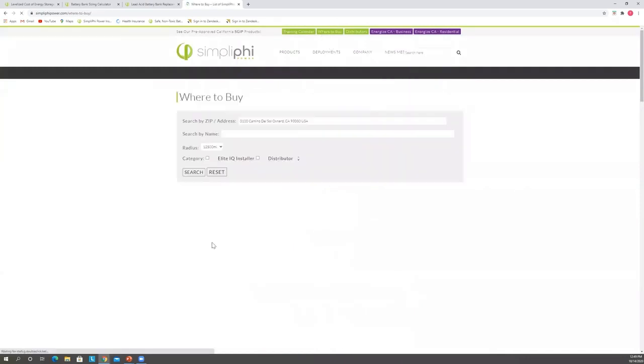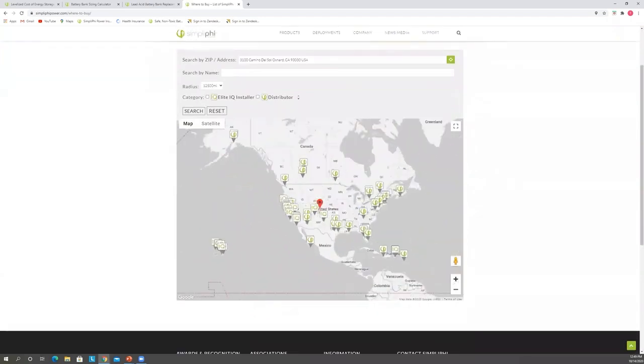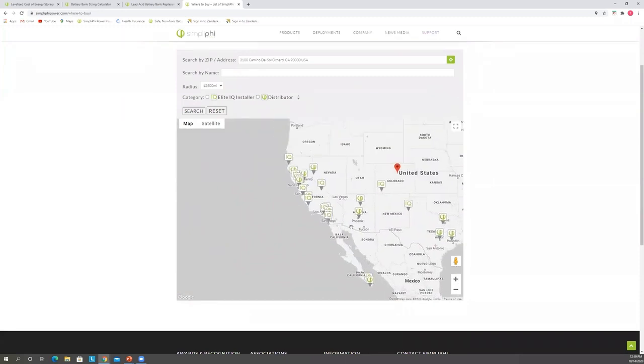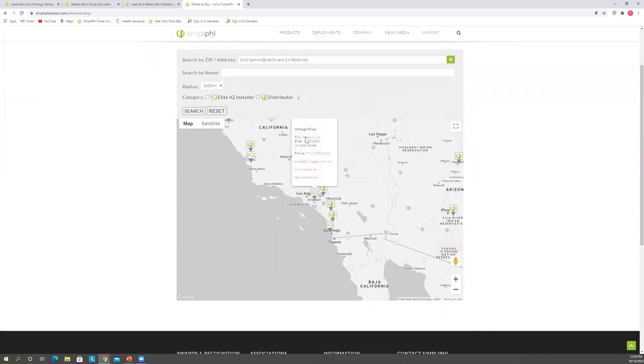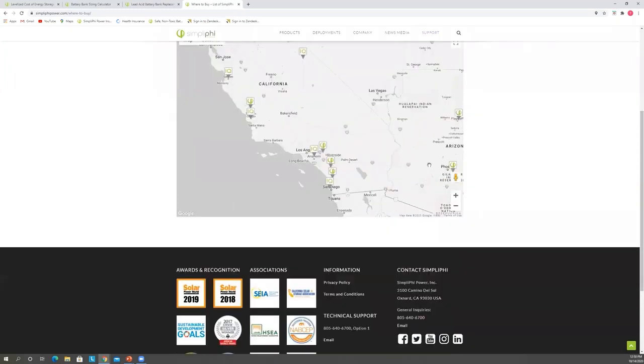The biggest benefit to becoming IQ certified is landing on our where to buy page. All of our distributors are on our where to buy page as a distribution partner. If you become IQ certified, obviously you're not buying from us direct, but you are listed as somebody that we would recommend a customer goes to. Here's one of our IQ certified installers, Voltage River, and you can see that they have a direct line here. If a customer's on the website looking for an installer in their area, and you're on here as an IQ installer, they're probably going to call you, which is a really big benefit.